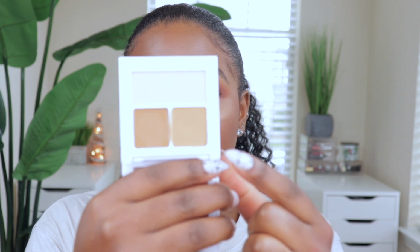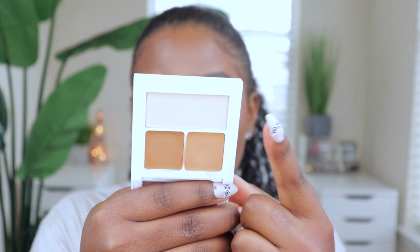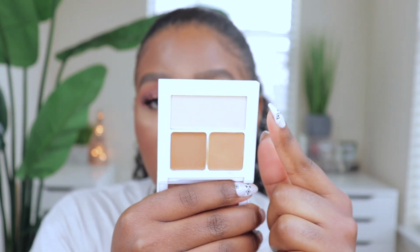So with this, I thought it was pretty cool because you get 2 colors, as y'all can see. So you get a lighter shade and a darker shade, and then also a setting powder. I will say I love the setting powder, but I don't know what it is with the formula of the actual primer. It just doesn't look good on my eyes, you guys. It looks super dry, and then when I try to blend my eyeshadow on top, it just separates and it doesn't look good at all.